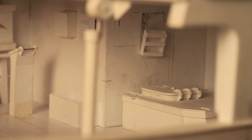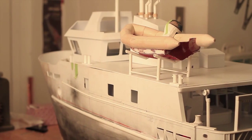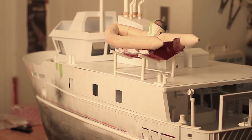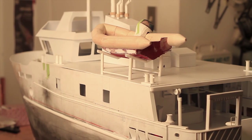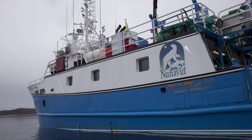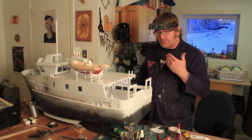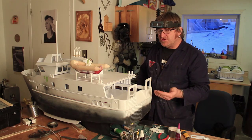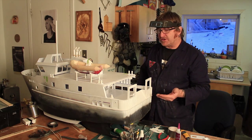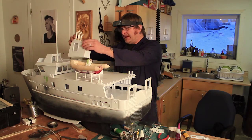One of the biggest things was I couldn't really work on all the details on the deck until I had the hull finished, because that would require me to put the boat upside down and really risk breaking all these detailed little parts on the boat. So I was trying to use my time wisely as much as I could, where I would make the wheelhouse, I would make the smokestack, and I knew there was a Zodiac.